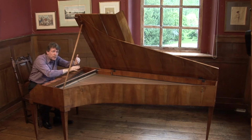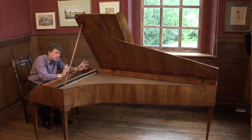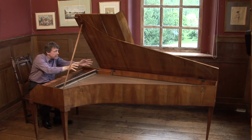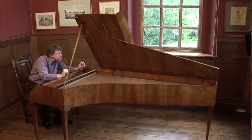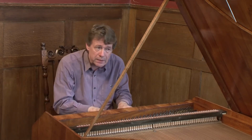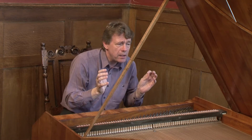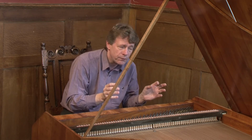and actually covering some of the stringing for the higher registers of the instrument, and to a certain extent therefore clouding the production of the tone. Here everything is open to the elements, as it were, and what that means is that the registers, bass, treble and middle, are all rather different in their character. So the instrument is naturally quite colourful.